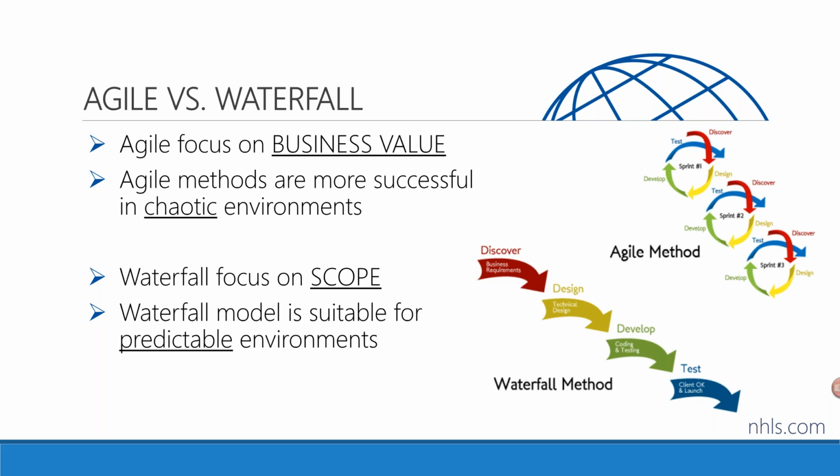One of the biggest differences that we actually see is that the Agile approach is better suited for chaotic environments where you have a lot of uncertainty and you cannot predict the environment. That is, if we are trying to build a product, but we don't know how that product is going to look like by the end of the project, then it is better that we actually use Agile methods.